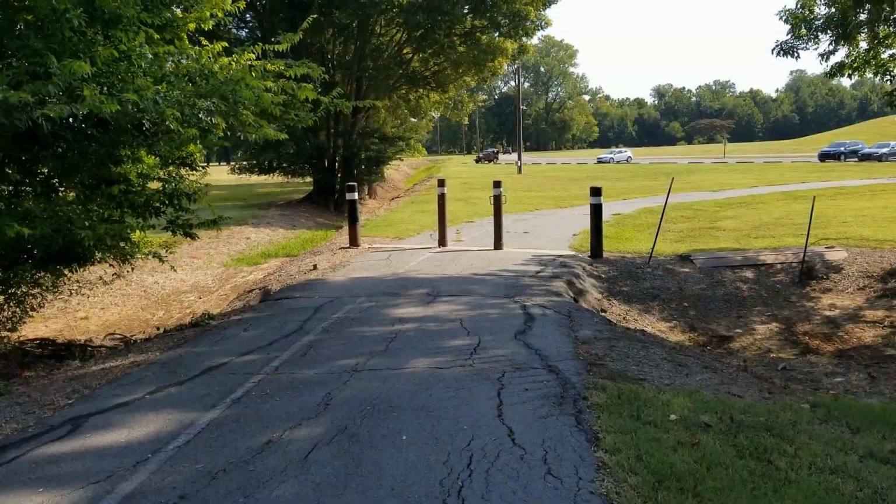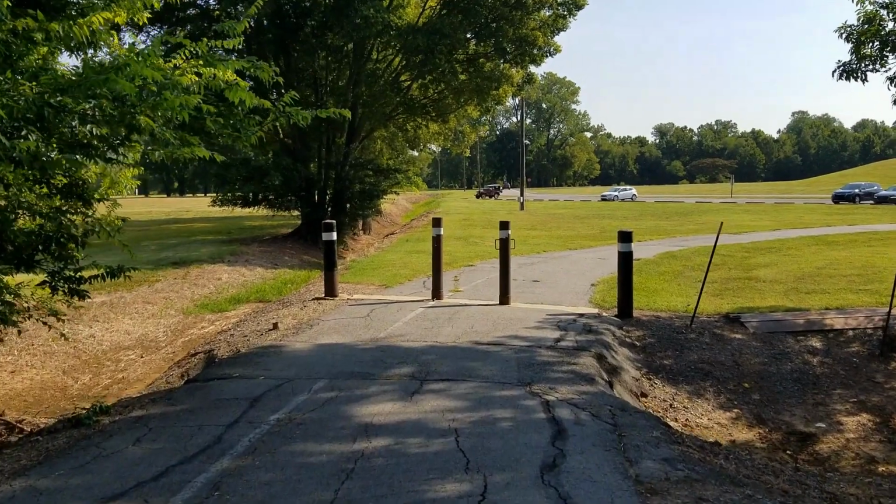But maybe this week. I've just realized that I forgot sunscreen. It was sitting on the counter. I forgot to grab it. Oops. I'm gonna be a little bit toasty when I get home. Yep. Right where I left it.